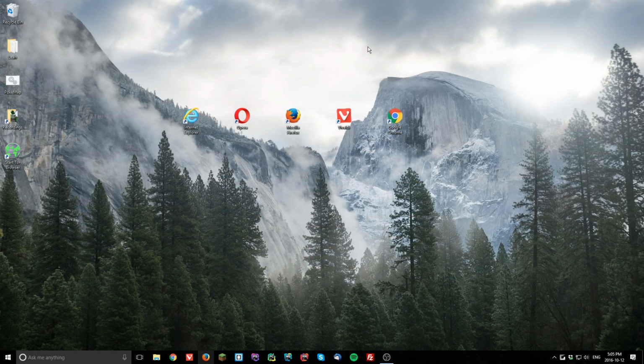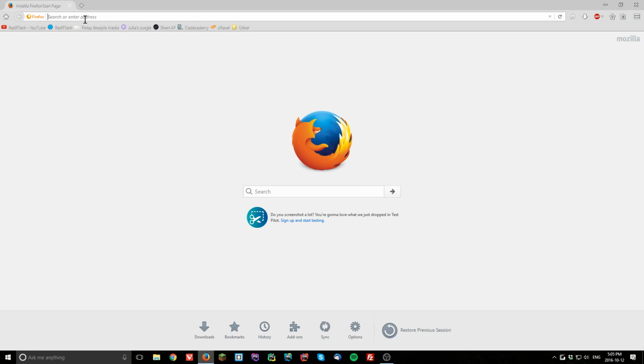That's reasonable. Okay, the next browser is going to be Mozilla's Firefox. This was one of my favorite browsers for a long time. I really liked it, but then one of my extensions didn't work on it, so I switched to Chrome, and I've mainly been using Chrome since. But I decided to look into browsers now.